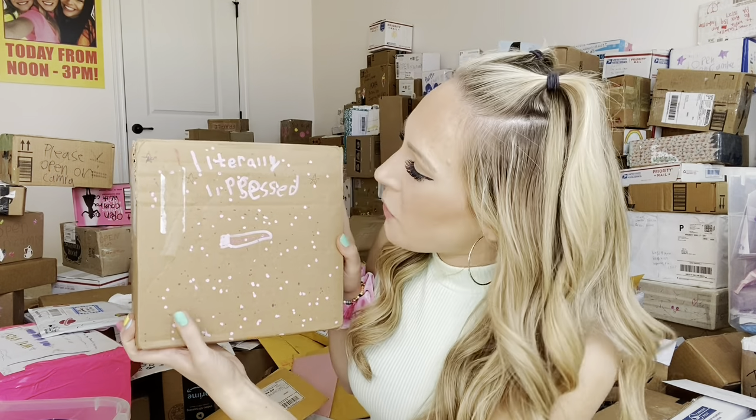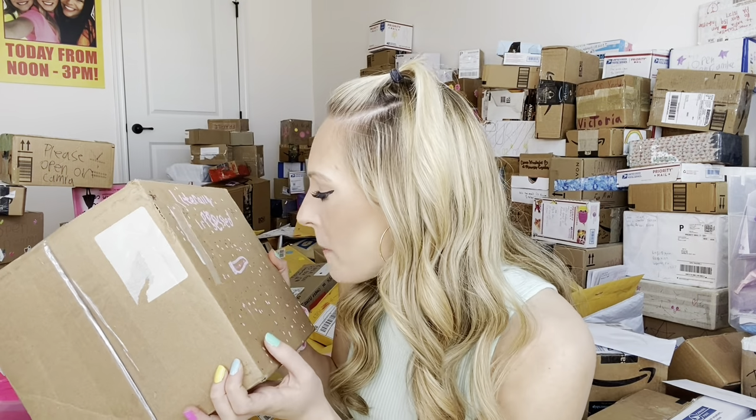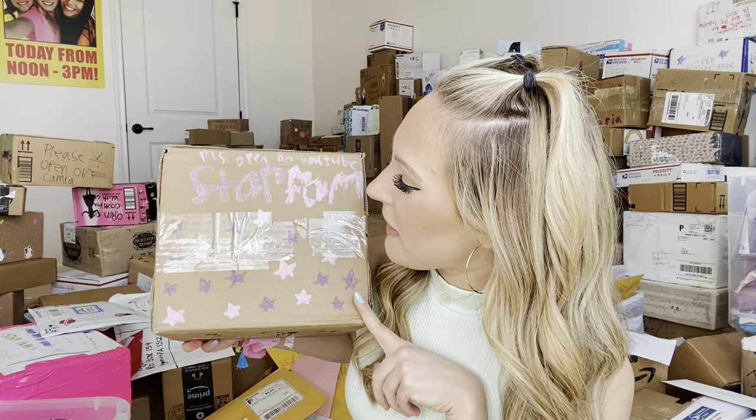Next up, you guys, we have this brown box to open up, and I love this because they decorated the box so nicely. On one side, it says literally Lipsessed, and oh my gosh, they wrote Bubblegum Blowout on it, which is a flavor I have on my Etsy shop. And they wrote, "Kayla, please open on YouTube. Star Fam," with light and dark purple stars. I love this. So let's see who it's from and what's inside.